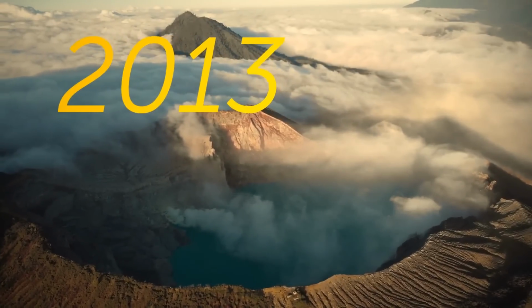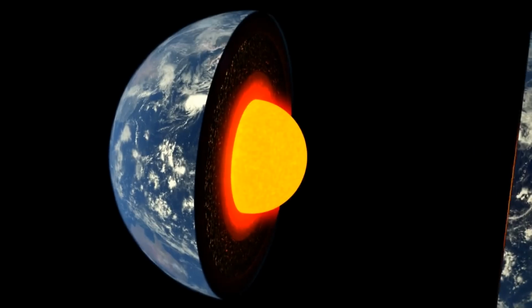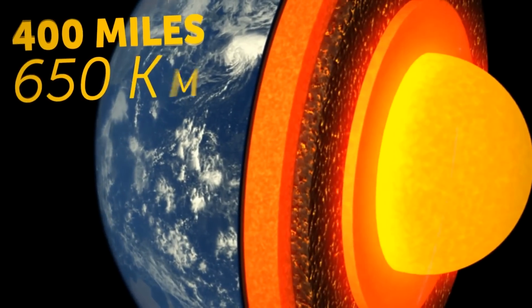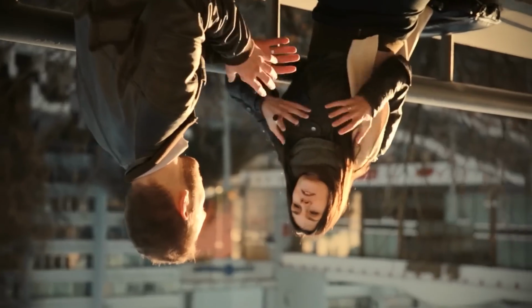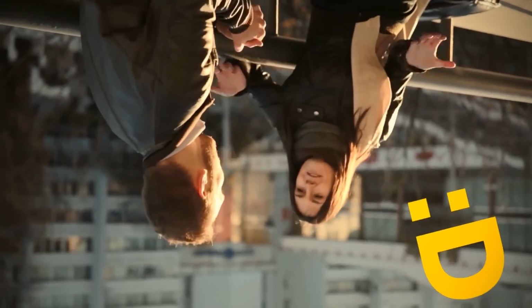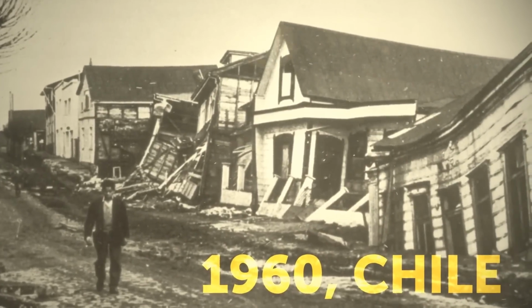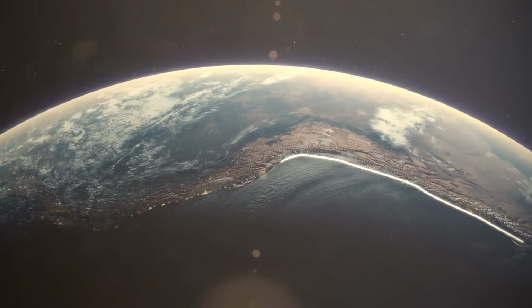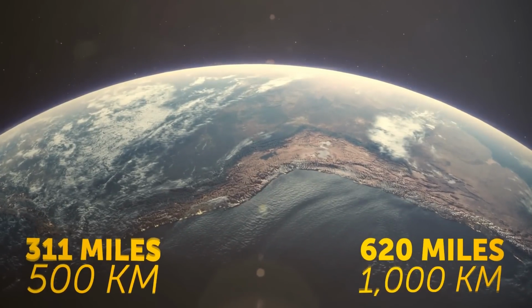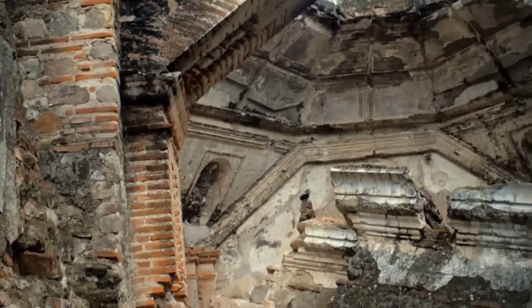In 2013, there was one near the Kuril Islands with a magnitude of 8.5. It went around 400 miles deep. It was so strong, people in Australia reported they could feel the ground shaking. The strongest earthquake happened in Chile in 1960 with a magnitude of 9.5. The rupture zone stretched from 311 miles to almost 620 miles along the country's coast.